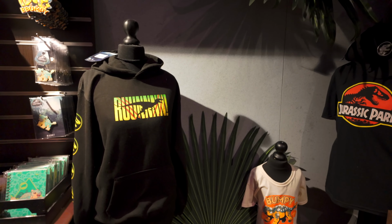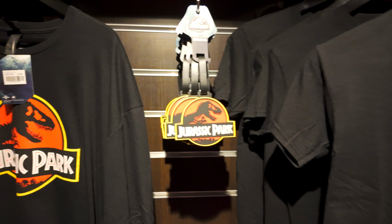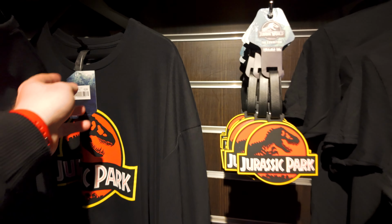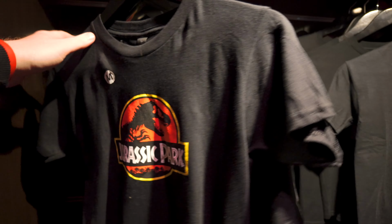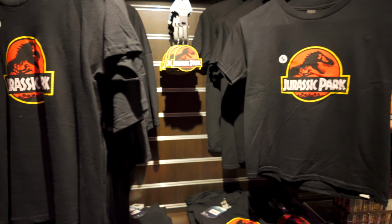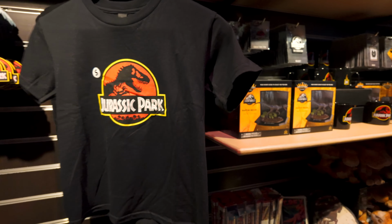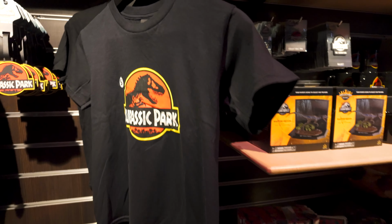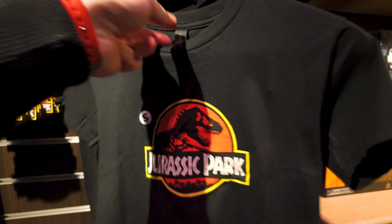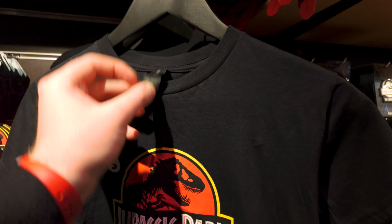I like that jumper. Your classic T-Rex t-shirts for adults are £28, but I will point out that you still have the Gildan logo in them. I'll be honest, the quality of these, you're probably better off going to Primark and getting one for like £5. They're not like what you get in Universal. It literally has the same logo as what you can get from print stores. I like the prints though.